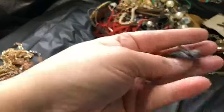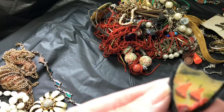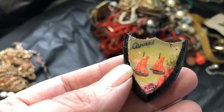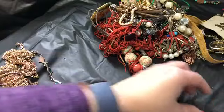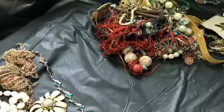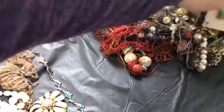Here's a little pin. What's it say? Carnes, sailboats, earring. Here is, it's probably an earplug or something gross. I don't know what I was just touching.